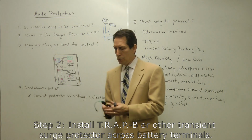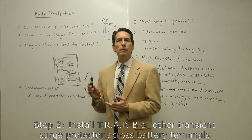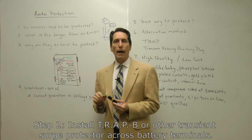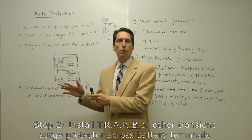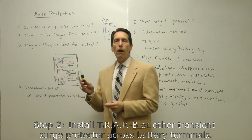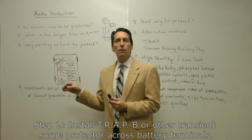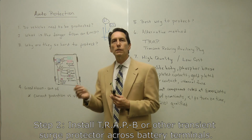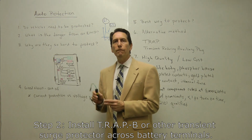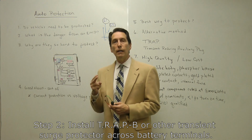Step 2 is to install some device. It doesn't have to be the T.R.A.P B, it could be another product, but install some type of transient suppression device that goes directly across the battery. Again, that's one more access point into the electrical system where we can suppress transients. Now, whatever product you use is fine. Just make sure that it will meet the demands of the vehicle. It will survive surges of the car normally starting and the air conditioner kicking on, all those sorts of things. And that it's very, very fast and can suppress both the E1 and the E2 type transients. That's step 2.